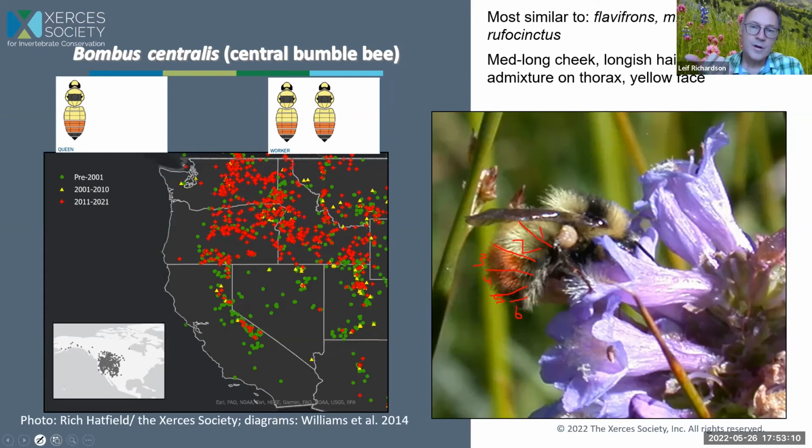So look for medium long cheek, look for longer hair, not the longest, not like silvicola, but longer, I would say somewhat like flavifrons, the last one we looked at. The thorax does not have black hair mixed with the yellow. So look at the area that Rich is pointing to there, the front of the thorax, it's all yellow. And then behind there on the back of the thorax, also all yellow.